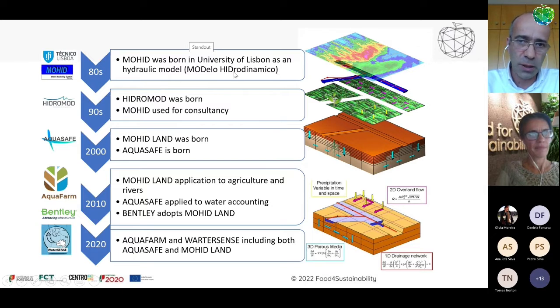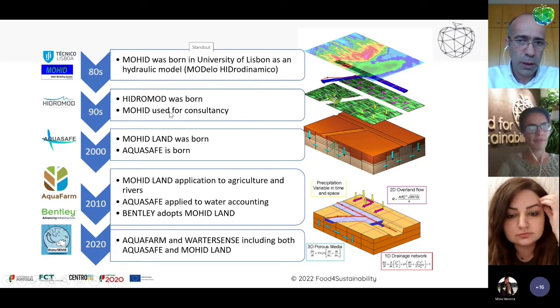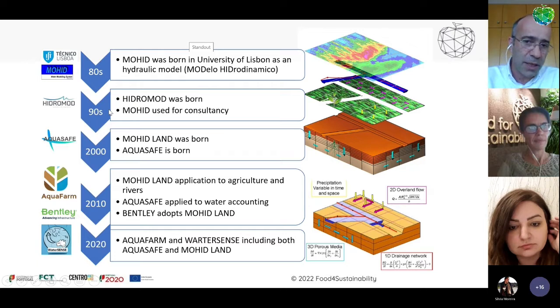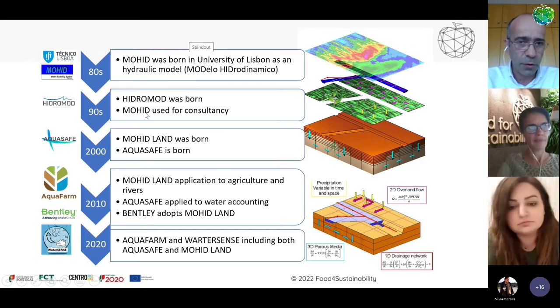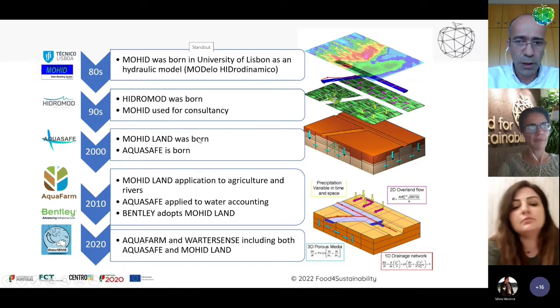In the beginning, MOHID stands for Modelo Hidrodinâmico. In the 80s, it was a coastal area model. In the meantime, Hidromod was also born and came out of this group. And in the year 2000, MOHID was born.